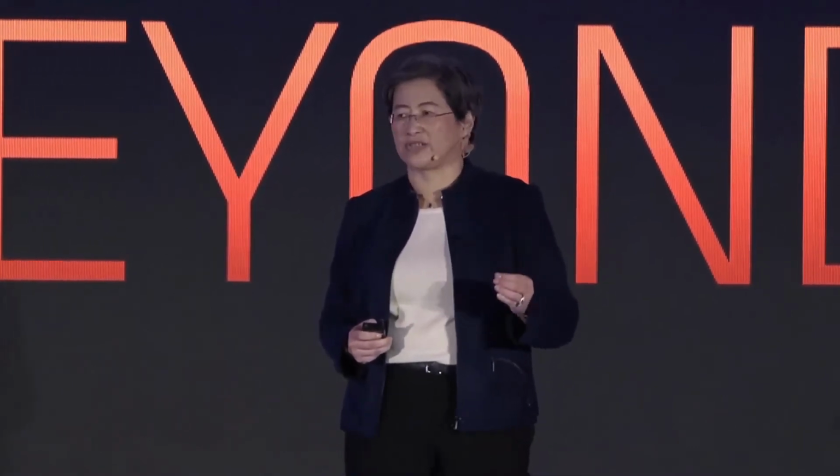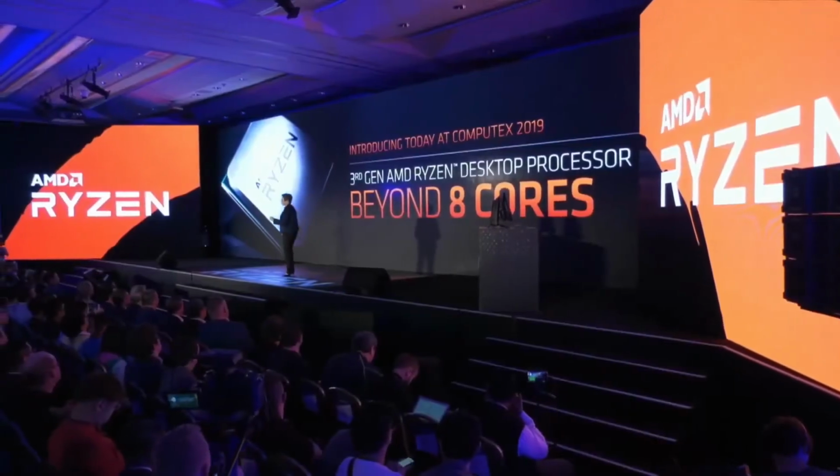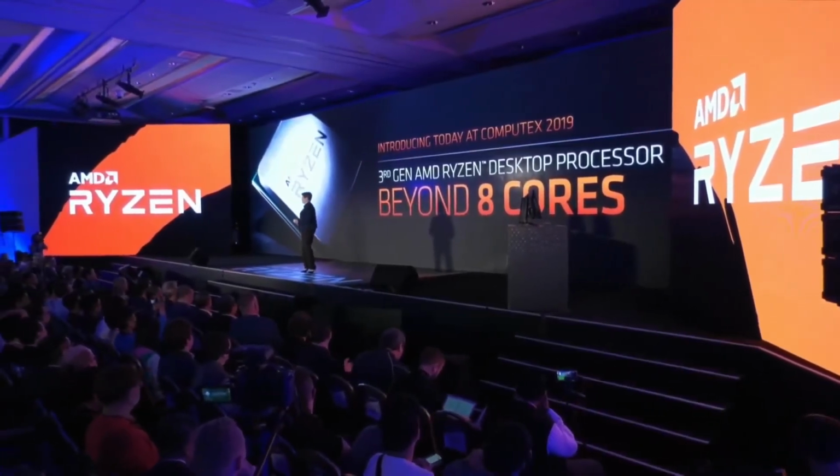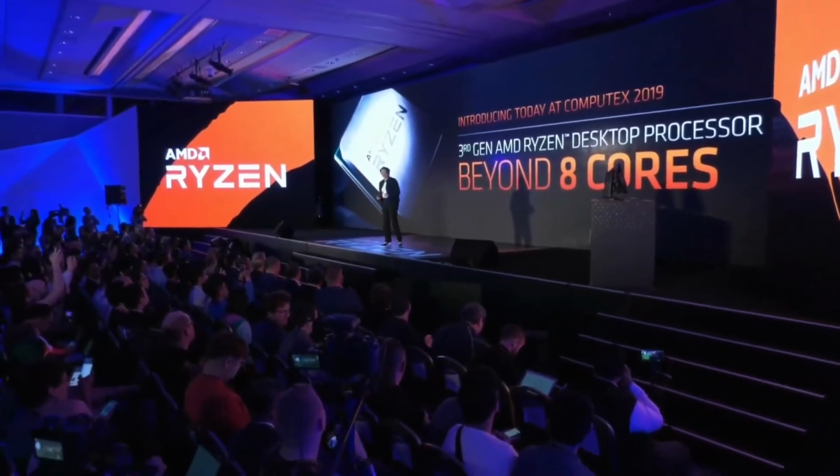Everybody has been wondering, is AMD going to bring more than 8 cores to the 3rd gen Ryzen desktop processor family? And today, I'm very happy to say the answer is absolutely yes. AMD is pushing gaming beyond 8 cores, and today I am so proud to introduce the new AMD Ryzen 9 family.